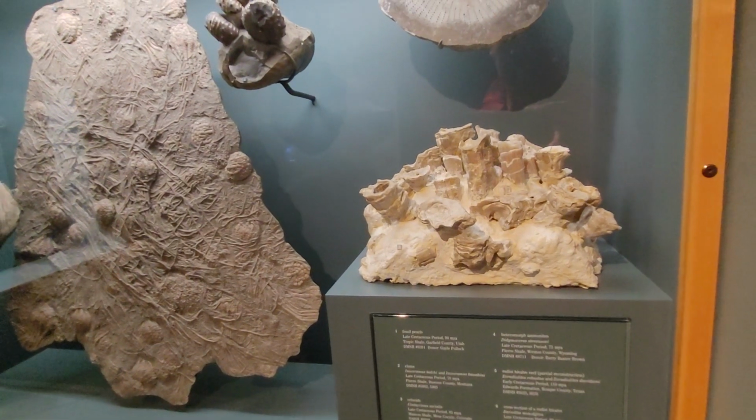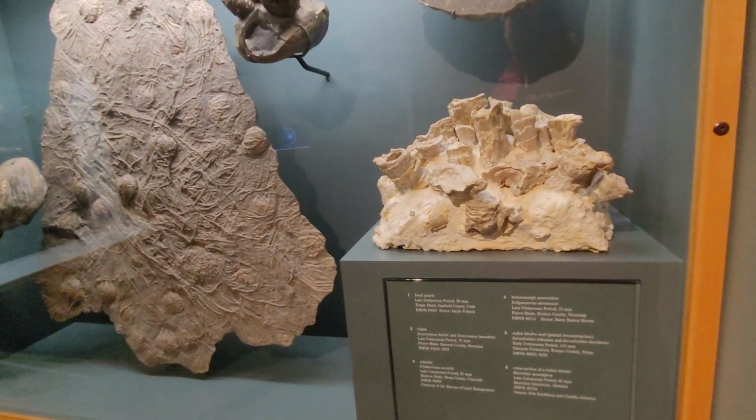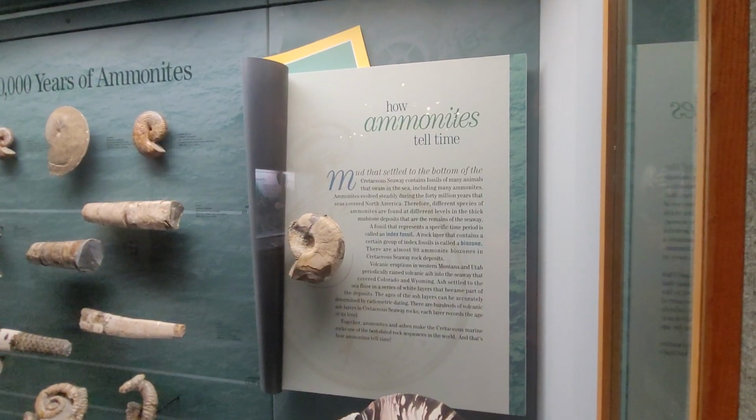Of course. Some coral right there. I'm not sure what that is. Fossil pearls. Ooh. Ammonites.